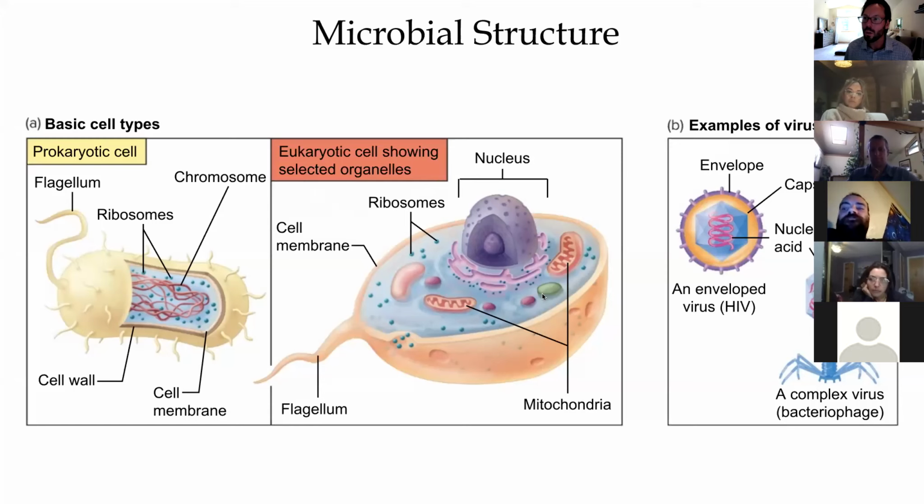And so that's what distinguishes bacteria from things like fungi and worms and humans, okay? We are all eukaryotes. The bacteria are prokaryotes. And then we talked about viruses being neither eukaryotic or prokaryotic because they're particles. They're not considered to be alive.